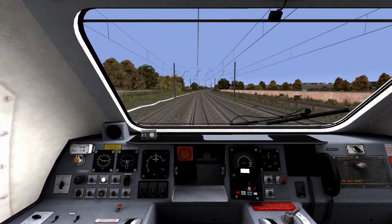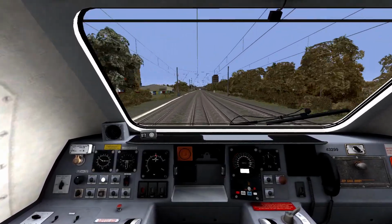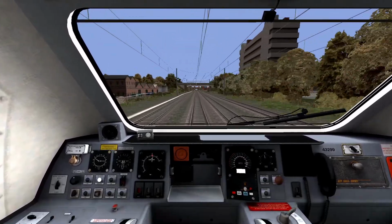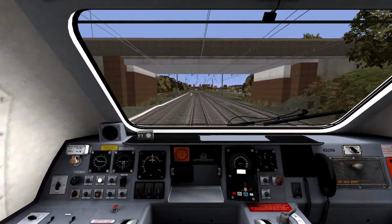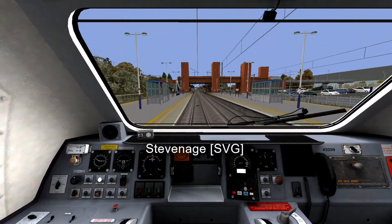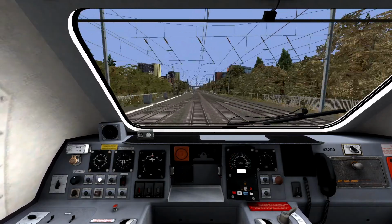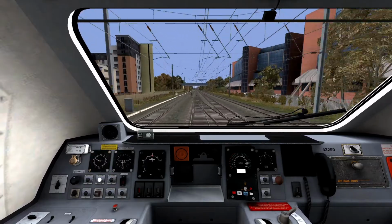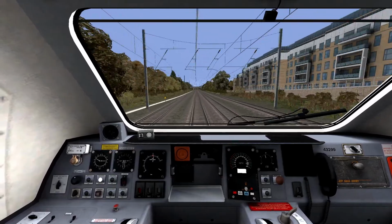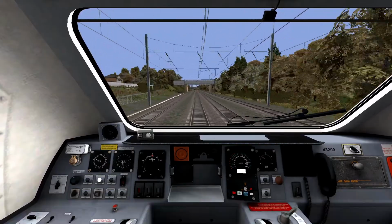Now approaching Stevenage, the place where most people fail to stop at because you can't really see that it's coming. I mean, you have a corner, but that's it. This is Stevenage. Next station will be Hitchin, where the line to Cambridge comes off. Speed limit is still 125 miles an hour. Okay, put the power back to notch 3, see if the train maintains 125 miles an hour.